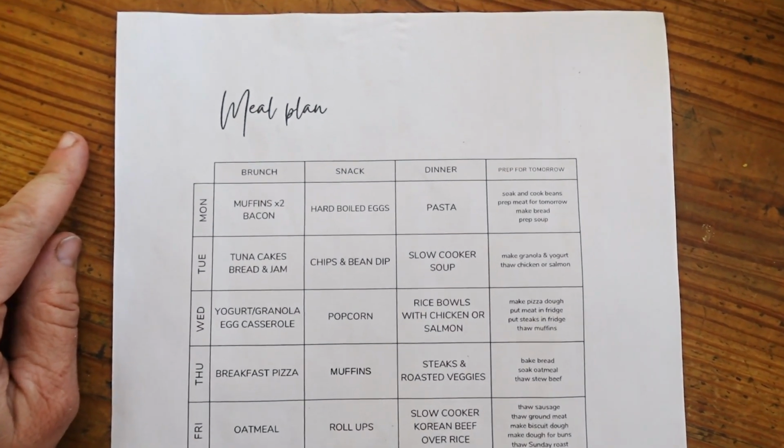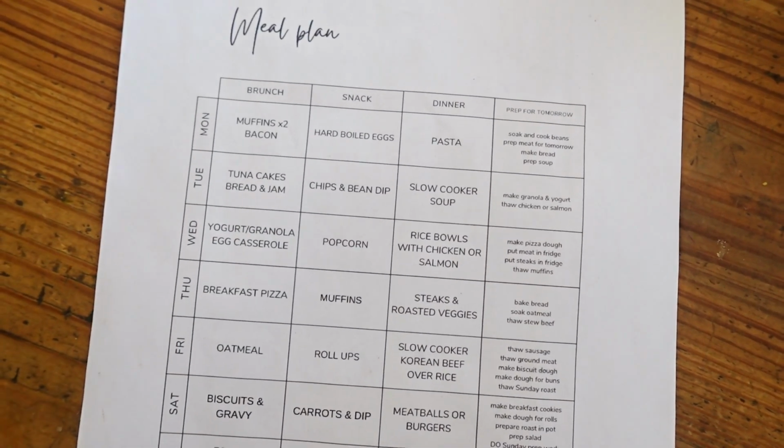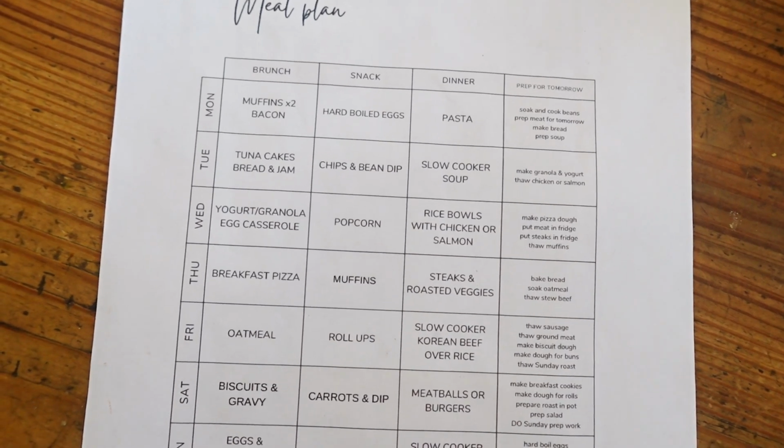I almost forgot to show you our meal plan. This is just kind of a rough idea. I don't follow it perfectly, but it gives me an understanding of what to do with the groceries that I buy and the things that I have on hand.